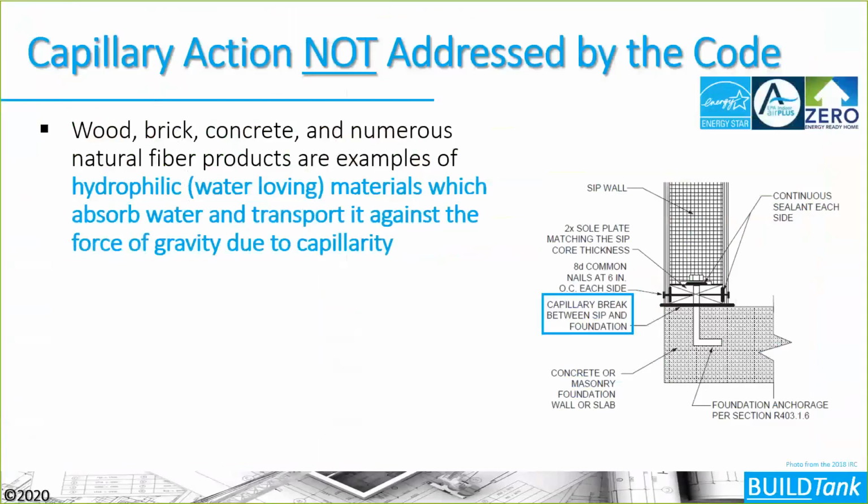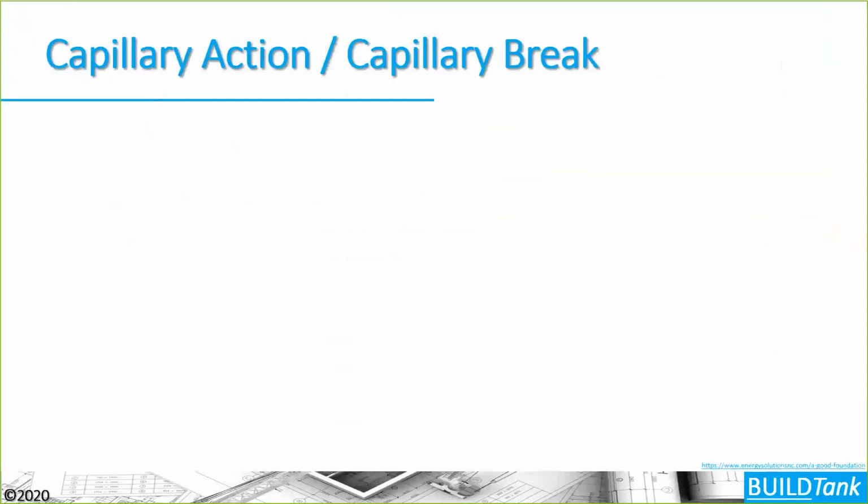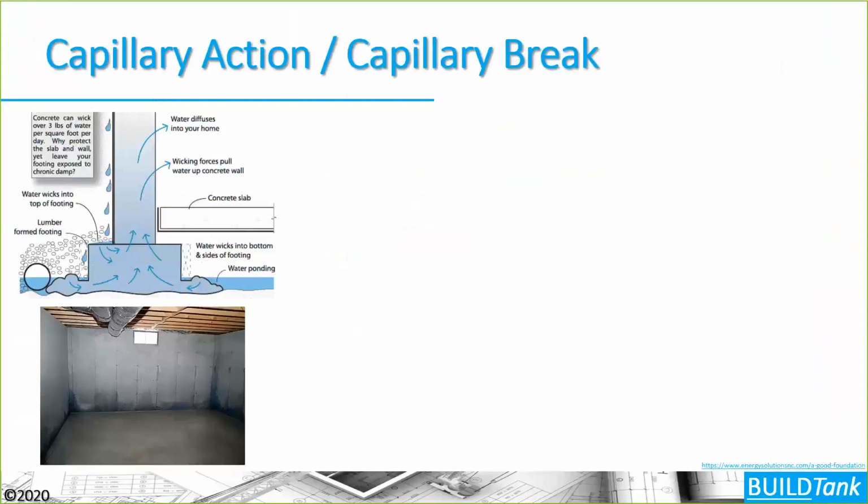Capillary breaks are called out specifically on this checklist. Capillary breaks are trying to deal with hydrophilic materials which absorb water and might transport it against gravity up into our building assemblies. There are basically two approaches to deal with this. We can use damp-proofing membranes that we just talked about for our foundations, or we can install capillary breaks. And capillary breaks are required by the program, especially under slabs and slab foundations here. So a capillary break is trying to stop the movement of moisture up through the pores of concrete specifically, and then up further into our house, to keep that moisture out of our houses here.